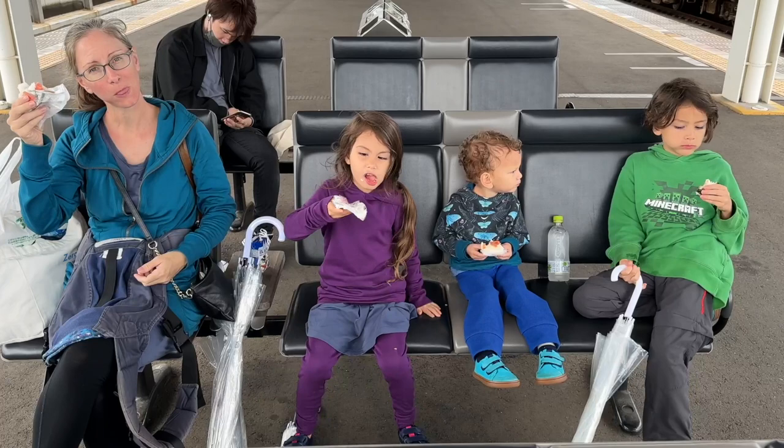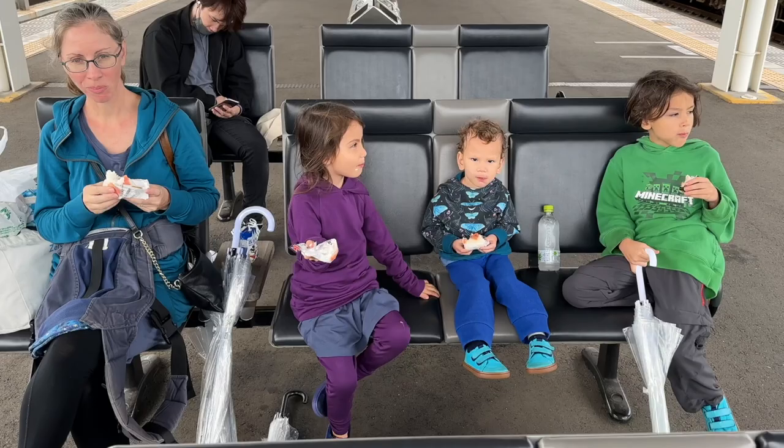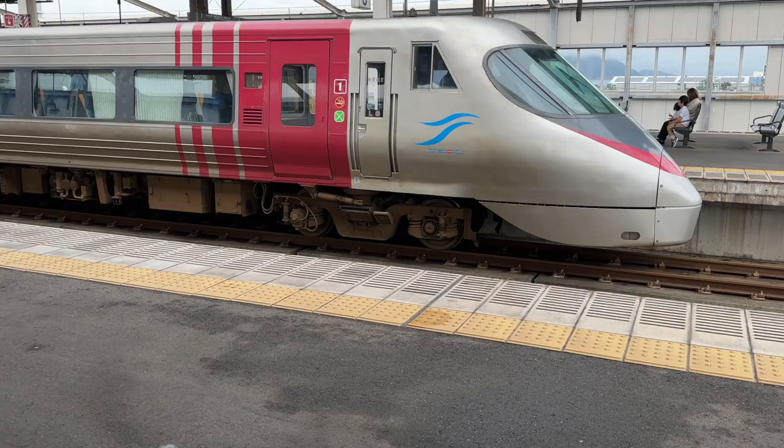Eating musubis? That's all we have time for when you're on the run. But we're gonna take a train like that, a rapid express back into Okayama.